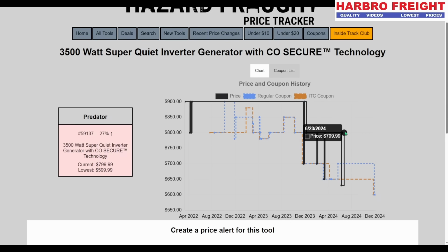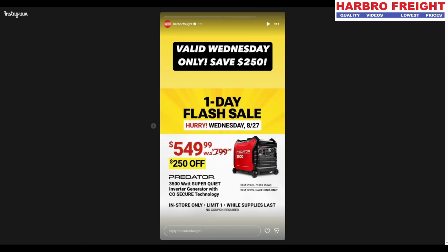Now, this did go up in price back in June of 2024, so that's good. We haven't seen a price change, and that was the price for about a year, since December 2023. And it's been trending down. It originally came out at $900 back in 2022, so that is good. Trending down in regular price, and the coupon that it was lowest at was at $600, both regular coupon and ITC. But we're seeing it at $550. So best price, great deal.